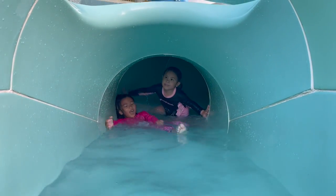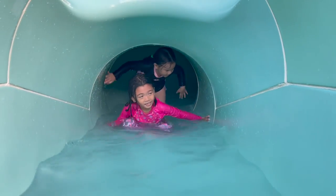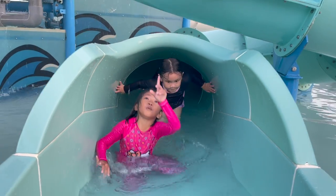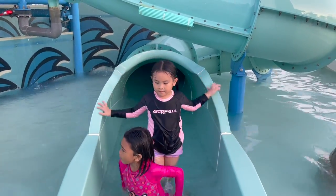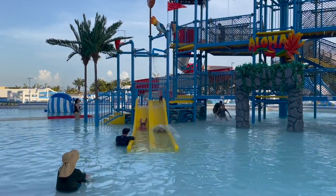In case you're wondering where I am in all the activities, I'm just here taking photos, videos, and looking after our stuff since I am pregnant and couldn't bring myself to join them.